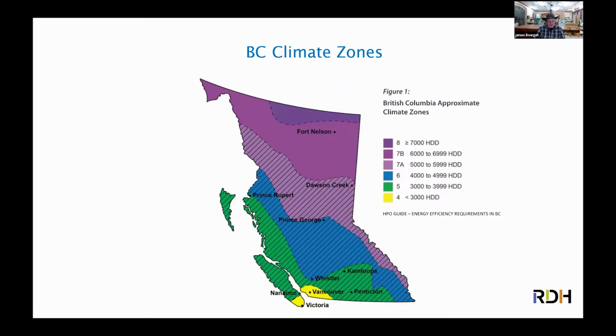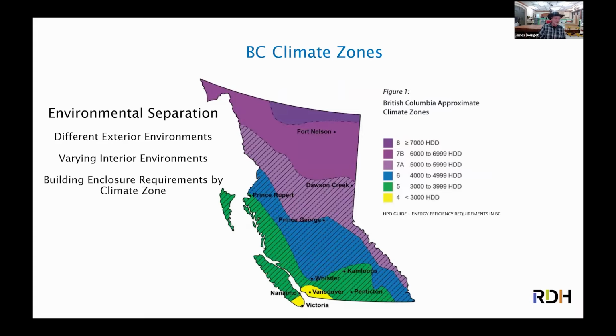British Columbia climate zone map. Many may be familiar with it, some not so much, based on heating degree days below 18 degrees. What that says is it's not the same everywhere, so maybe you have to build accordingly to deal with the different exterior environments and varying interior environments. Not every home has the same interior environment. Building enclosure requirement by climate zone is a healthy way to look at that, and we're dealing with environmental separation. You talk about even things like water load. Is that only rain and melting snow and ice damming? Well, there's also a water load from the inside. So you have to look at things quite holistically.